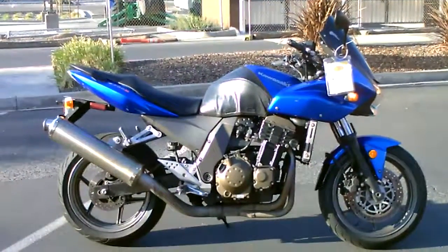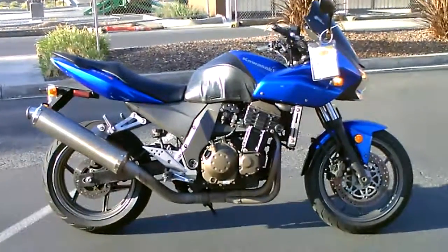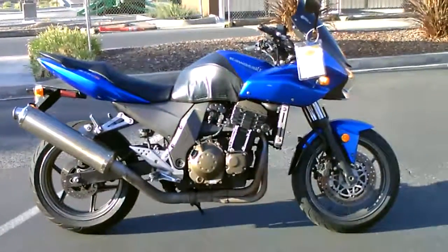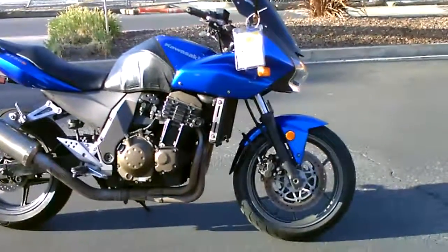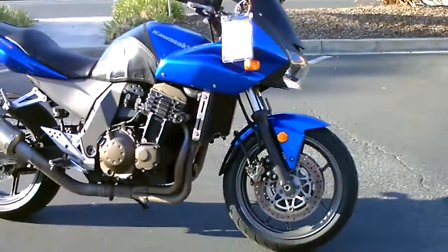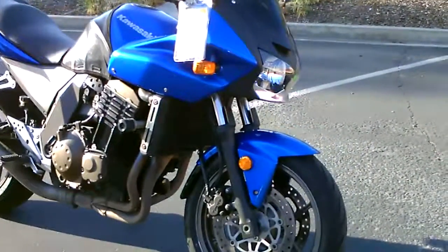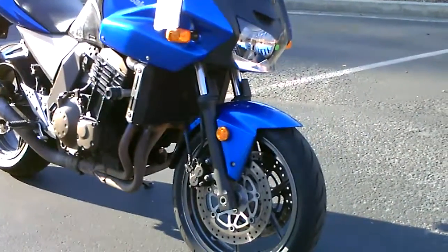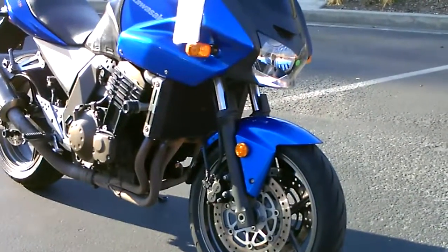Here we are at Contra Costa Powersports at our new location, 1150 Concord Ave. And today we have our 2005 Kawasaki Z750S. This is an inline 4-cylinder 750cc standard style motorcycle. Great for commuting, great for bombing around the Bay Area.